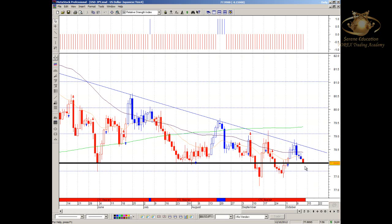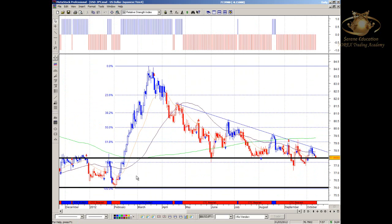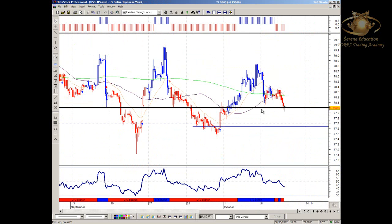It's imperative that price actually breaks and closes lower than that to confirm that price long term is looking really negative, and we should see price closing below this support and resistance area in the shape of the 78.6 mark, before we see price reverting all the way down to our ultimate target, which would be 76.00 below us. So intraday, look for price to see if there's any change in market sentiment.